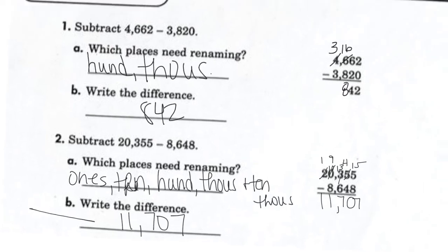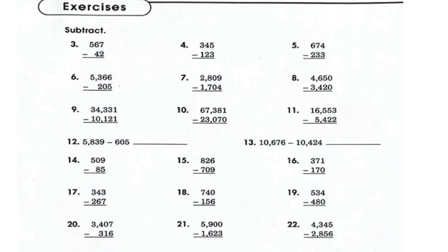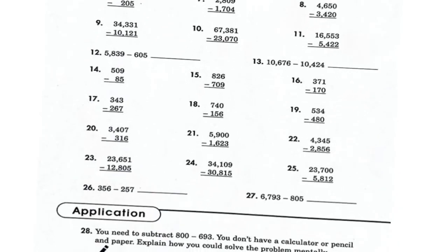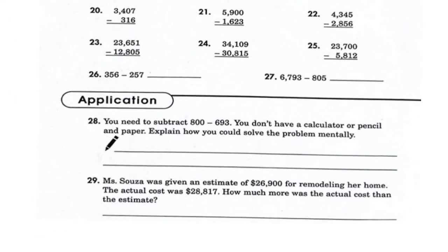You are going to make sure you have all of the guided practice down, copied before you go on to the next page. Now, I cannot force you to do this by hand. What I hope is that you will use your calculator, but you will think to yourself, is that a reasonable answer? If it is a reasonable answer, write it down and go on to the next. So you will continue on this page, writing down your answers. Then you'll come down to application and you'll do exactly what it says on application. Now, it says if you don't have a calculator, pencil, or paper, explain how you could solve the problem mentally.